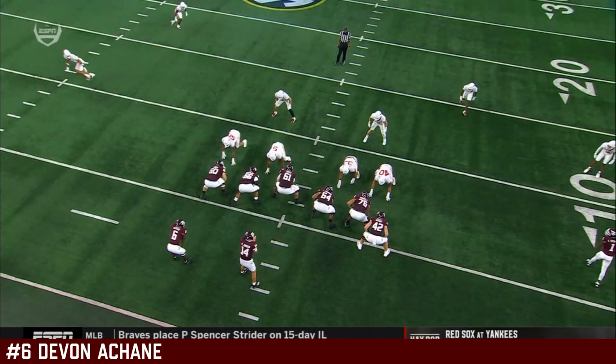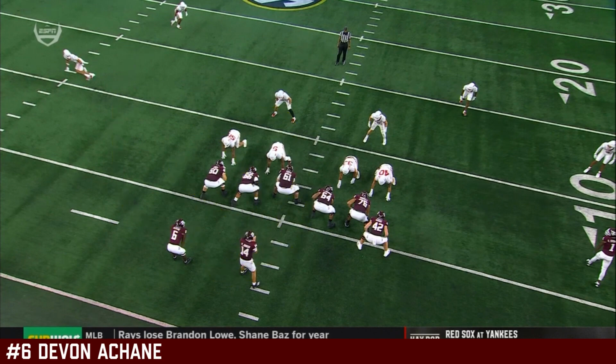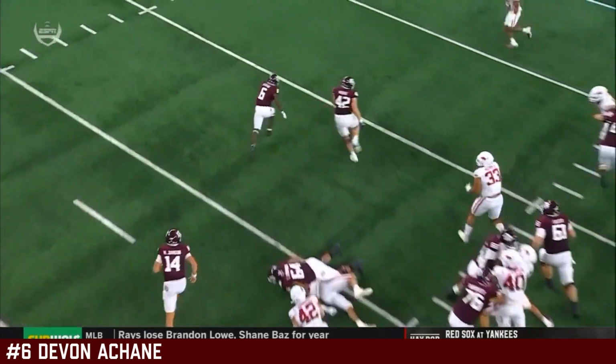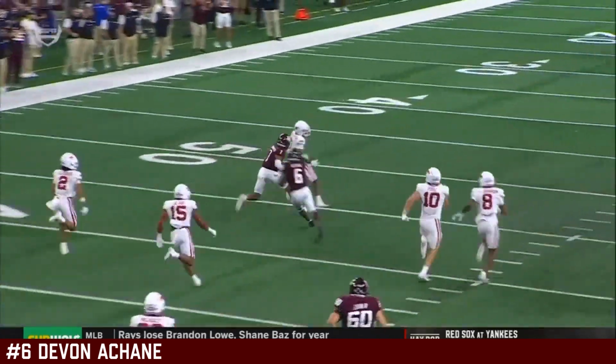And this is just a great job. You're going to see a block out on the end, but you're going to see the defenders get squeezed inside. Achane is out the gate. Just a thing of beauty. Terrible job there by Arkansas. Two defenders in one gap, and Achane is house call.